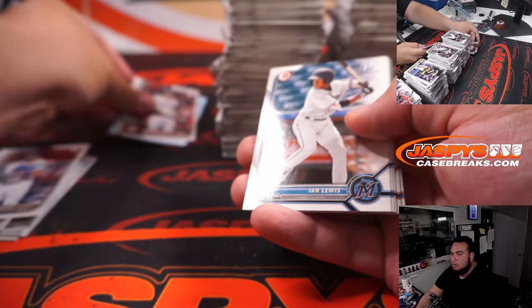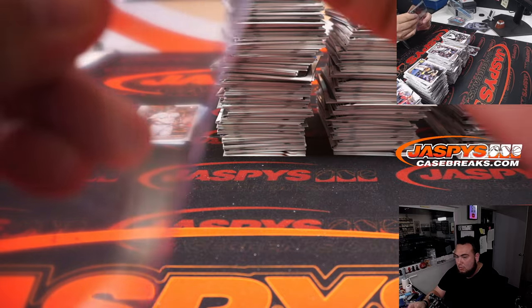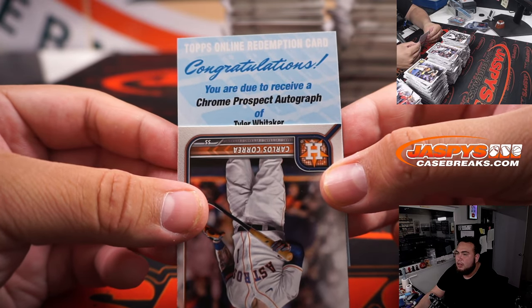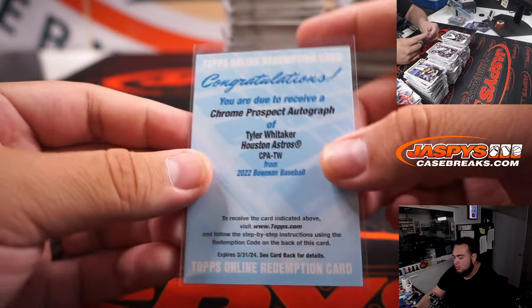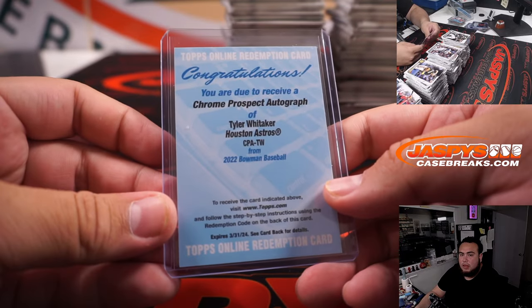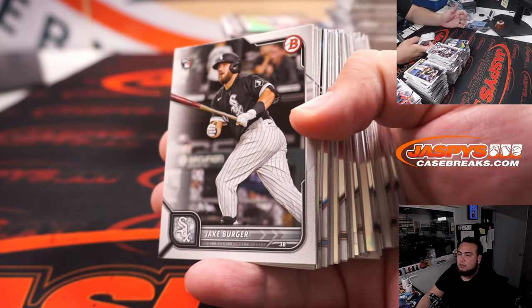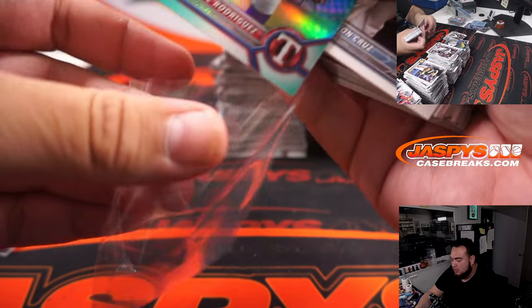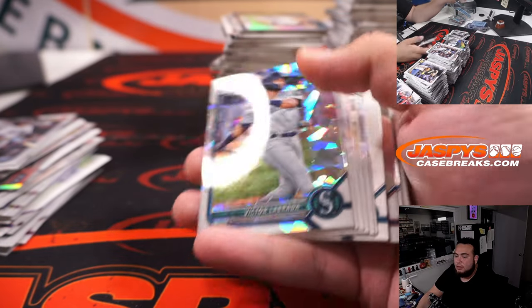Ooh, redemption. Chrome Prospect autograph of Taylor Whitaker for the Houston Astros. AL West, Bancroft. All right, four more boxes, guys. Jose Rodriguez. Victor Laborada.